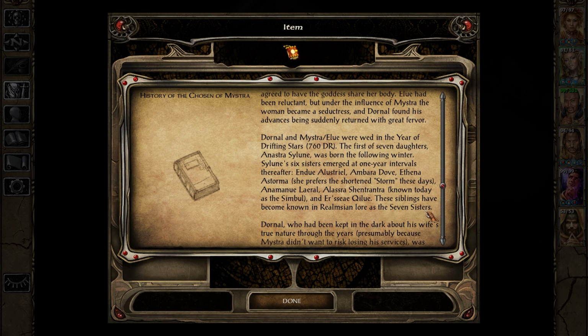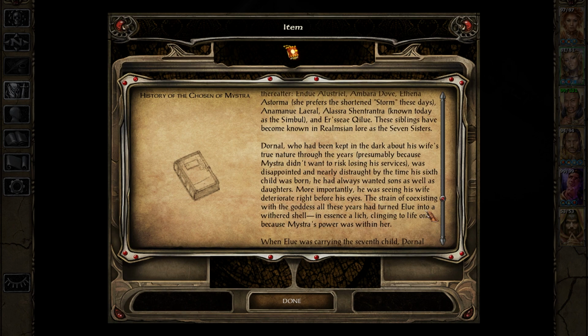Dornal and the Mystra-Eluie were wed in the Year of the Drifting Stars, 760 DR. The first of seven daughters, Sharantyr Sylvune, was born in the following winter. Sylvune's six sisters emerged at one-year intervals thereafter: Laeral, Alustriel, Amber Dove, Storm, Shintara, and Elminster's Seventh. These siblings have been known in Realmslore as the Seven Sisters.